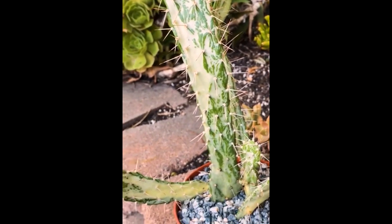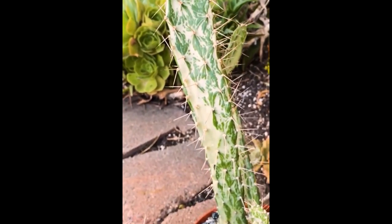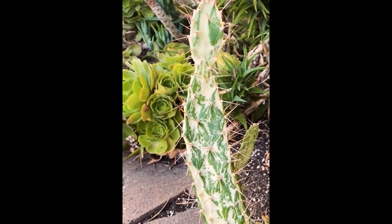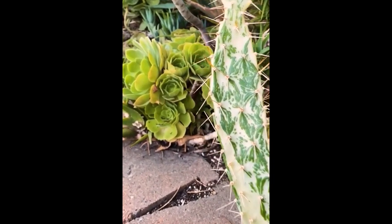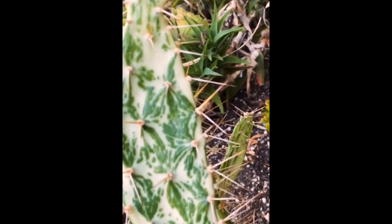And its stem segments are really oblong shaped. Look at how long they are. It's very interesting. Look at this, the largest one on this plant. And they'll grow over 1 foot tall and they'll be about 5 inches wide. Now the variegation is really interesting because you'll see different shades. It will be kind of white, it'll be creamy.